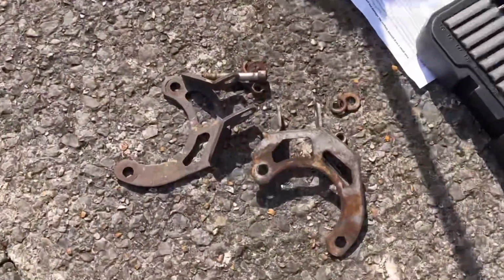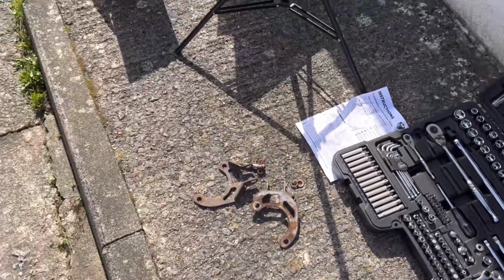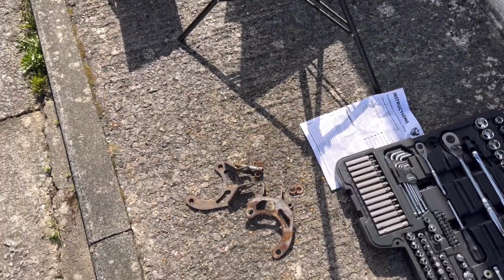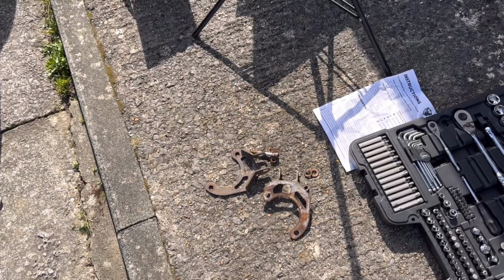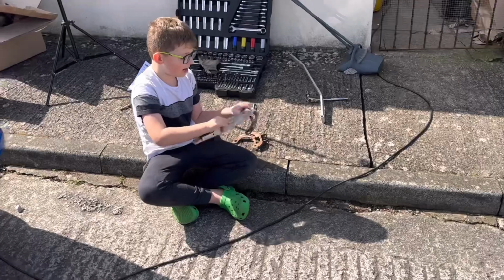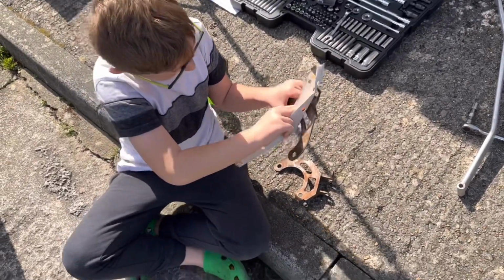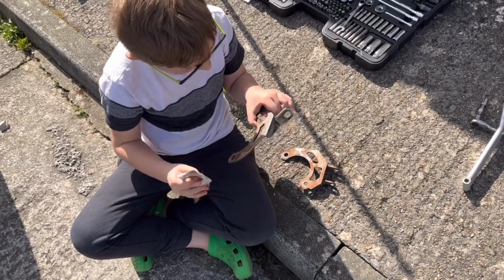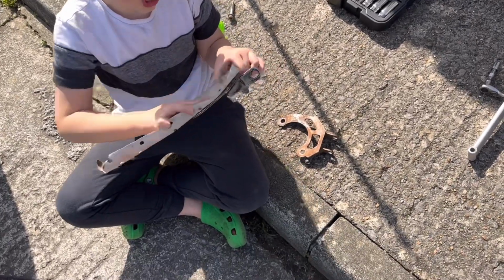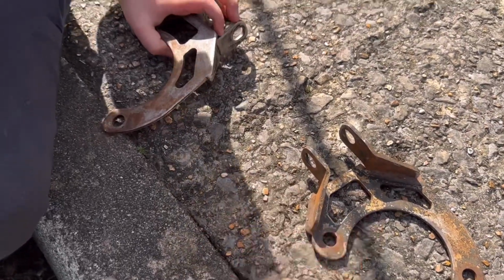I took all this off the end of the front strut brace because they're all crusty. I'm going to clean it up, sand it down, give it a lick of paint, black paint, and put it on the car. Look, that was a little bit of rust. That doesn't matter too much because that's going to go on underneath, on top of the strut tops. So that bit sits on top of the strut tops, and then we just paint it.